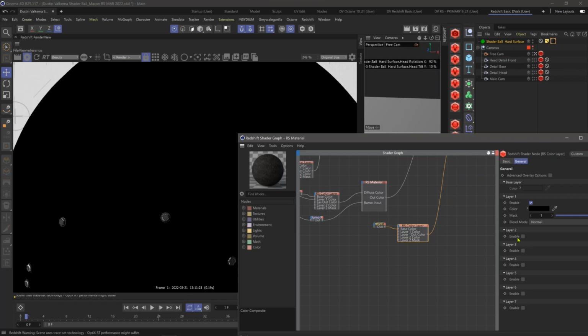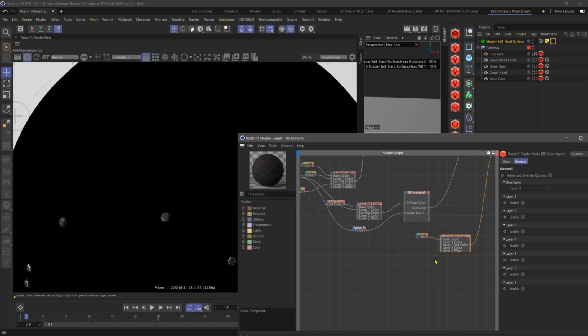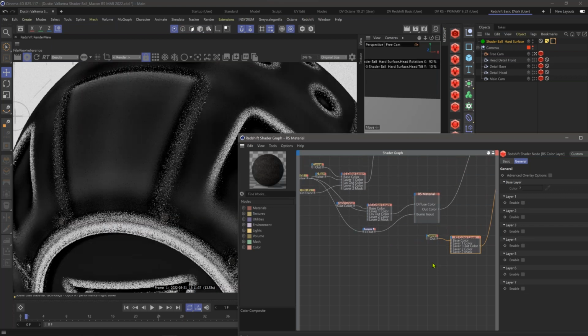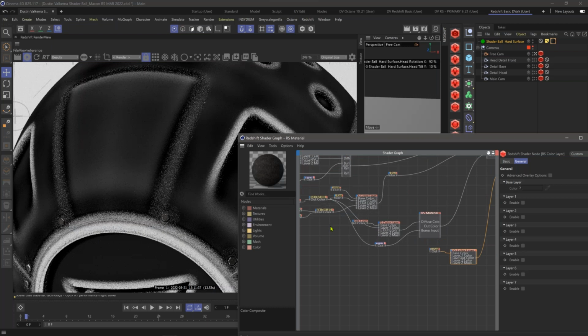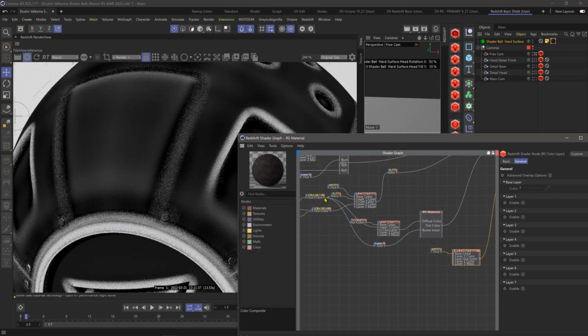We can take our color layer here a moment and turn off layer 1 so that we can view this a bit easier. There we go. All right, and now we have the same grunge map we can actually use for the grunge that we had just created for our dirt material. So we're going to grab this grunge map and we'll place it into the layer 1 color.